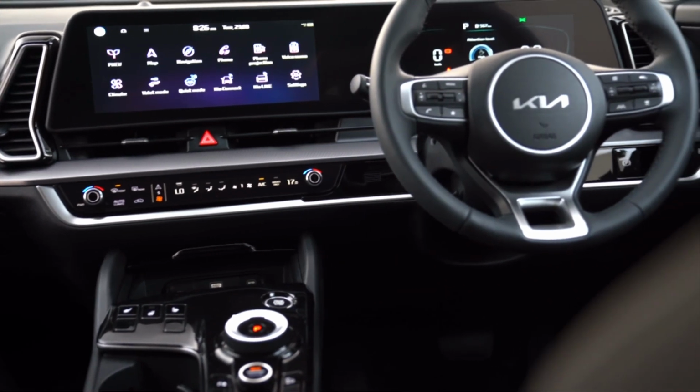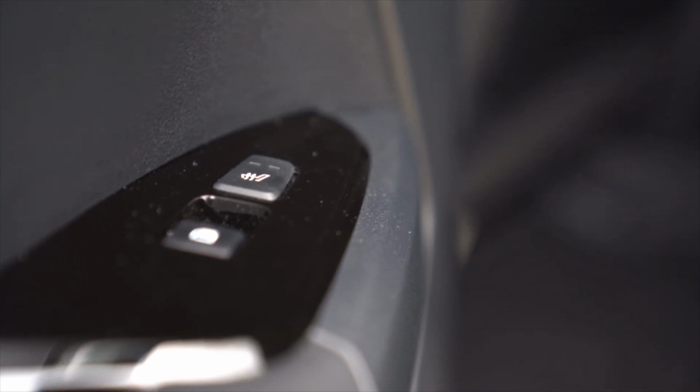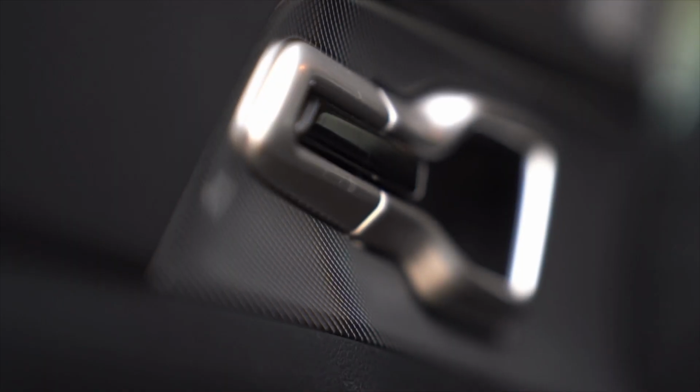The range-topping model costs around €44,000, and at that price point, would it be considered as good as a Volvo XC40? Well, the build quality is good, it's all screwed together quite nicely, and it's got a feeling of robustness.